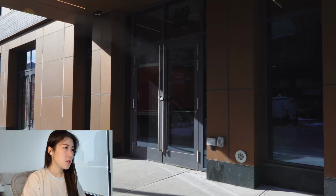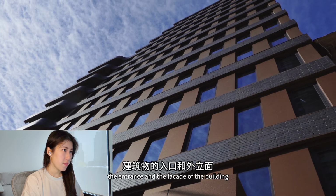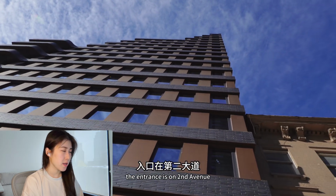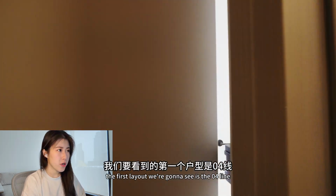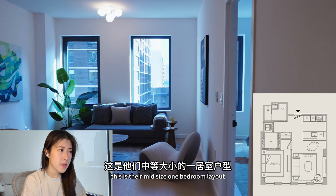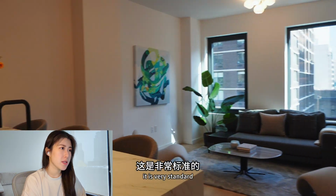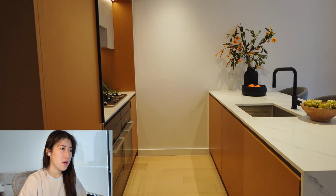Let's go. So here would be the entrance and the facade of the building. The entrance is on 2nd Avenue. You have this setback design. The first layout we're gonna see is the 04 line. This is their mid-size one-bedroom layout. It is very standard. You have a gallery island kitchen.